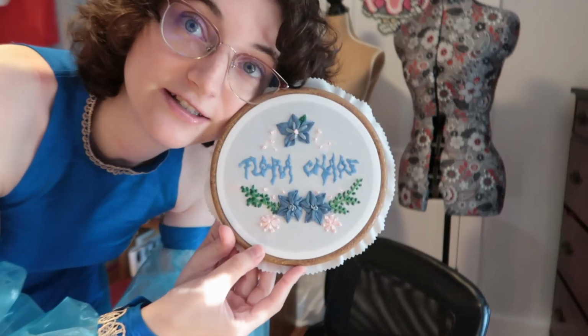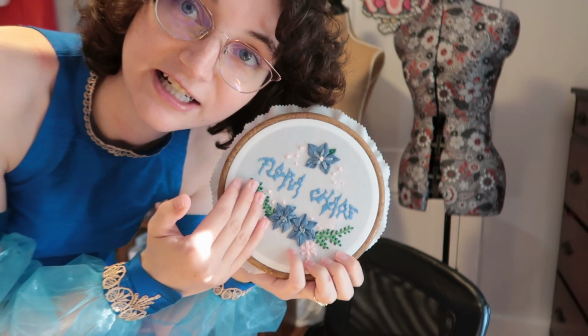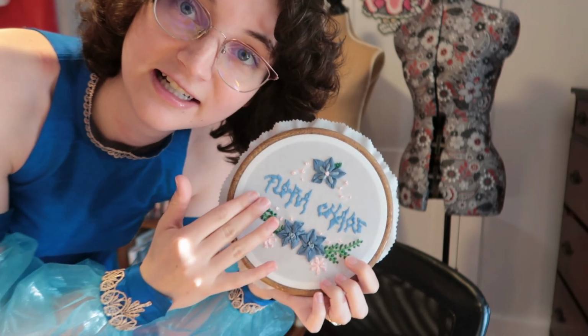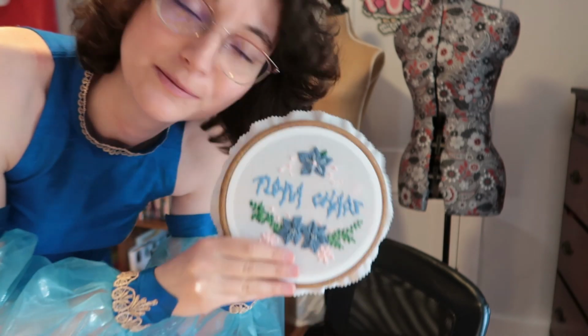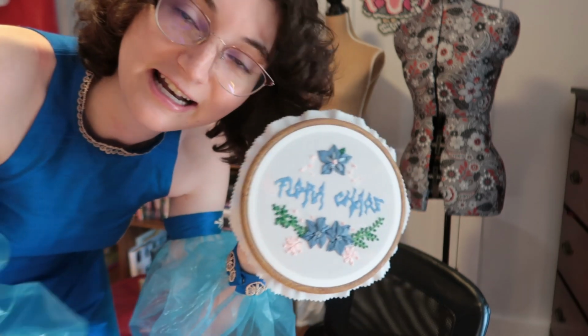Embroidery is something I really, really want to practice on. I have been practicing a lot recently. You can see this adorable little embroidery hoop I made for my friend Flora Chaos. It is their logo. Well, I've made them a logo. It is their name, Flora Chaos, in a font of a metal band surrounded by florals because Flora Chaos. Anyway, been practicing embroidery and having a lot of fun with it.